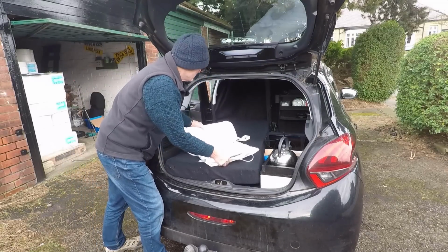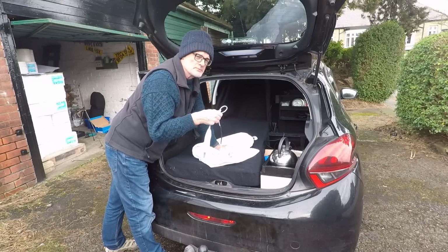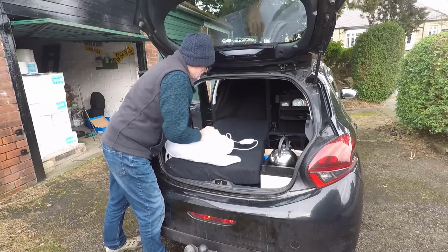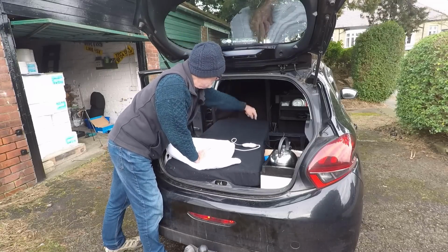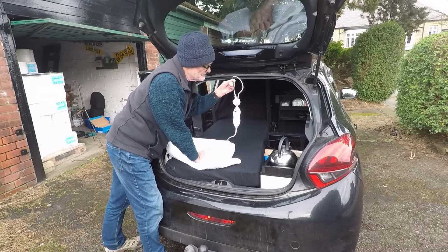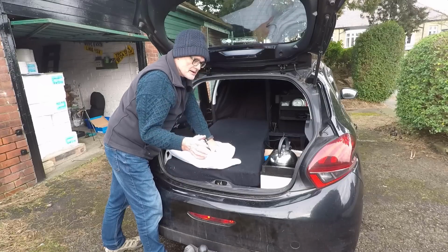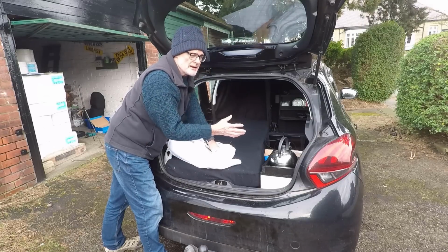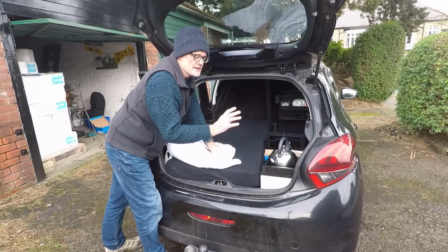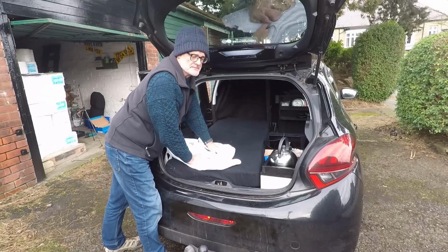I'm not going to bother putting this on, but the leads were all very long, so I've had to shorten those. It would basically lay across there, and then I can connect that into the AC output. I've got a dual control electric blanket, duvet on top, and pillow, as toasty as you want to be. You could sleep at minus 5, minus 10 and be as warm as you want to be.